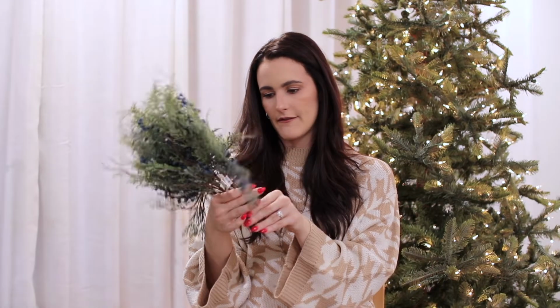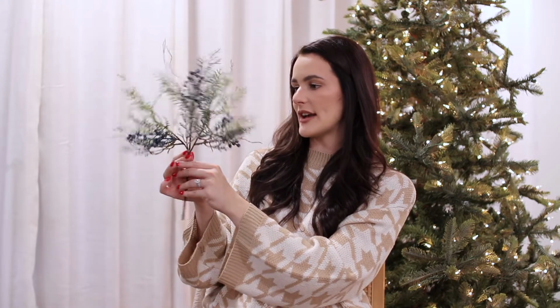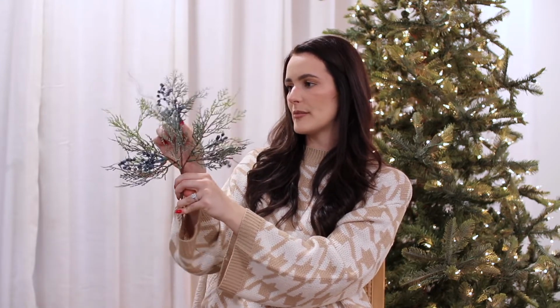And then for stems, I picked up 5 of these right here, and they were $6.95 a stem. I'll just hold one of them up. These are getting caught in my shirt, so let me lay those down. So I love these. Again, very lifelike. You're probably getting sick of me saying that, but it's true. They have the blueberries on it, very similar to the ones I found at Target, except I honestly think these are better quality, definitely worth the money. And I love how it has the fake snow effect. They're very flexible. As you can see, I was able to move them and they'll hold their position.